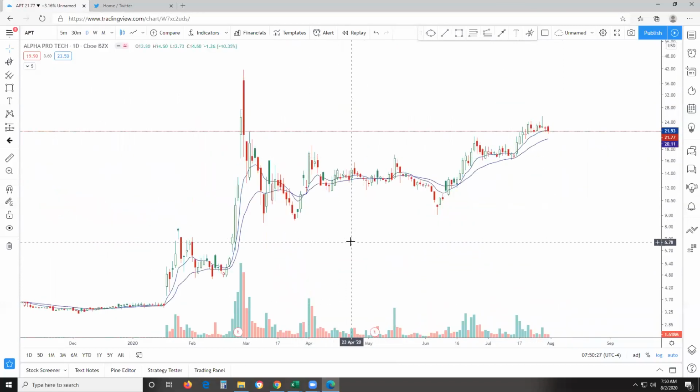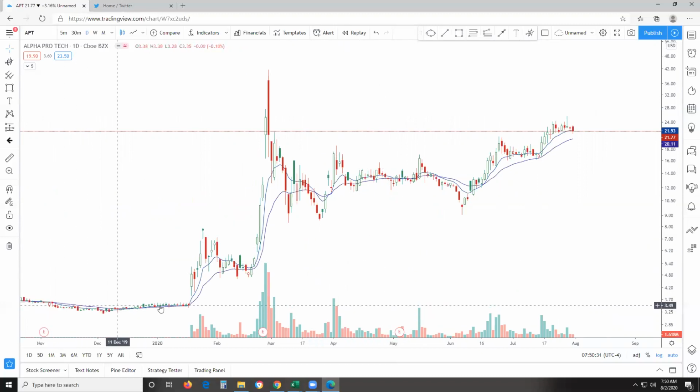Alpha Pro Tech, APT. You see, it didn't do much for a while, and now, I mean, huge accumulation bars in this name.